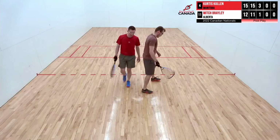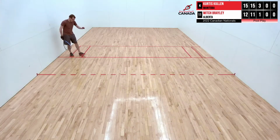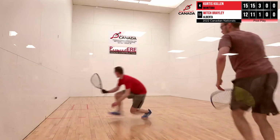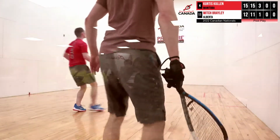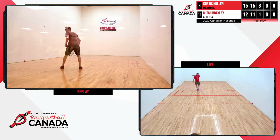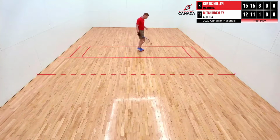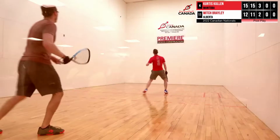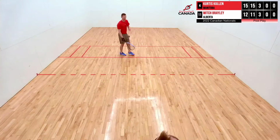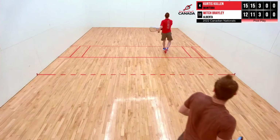Nice shot. But again, aggressive from Brayley, taking it high. Comes back to Cullen. Easy shot from Cullen. Still had to execute, but did so very well. That's a nice shot. Serving three. Wow, three serving three. I don't think Cullen expected that ball to hit the front wall. I'm not sure Brayley did either, but he'll take it all square, 3-3.